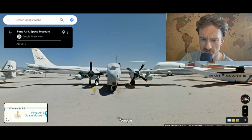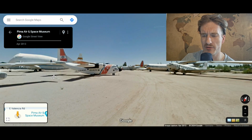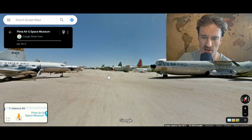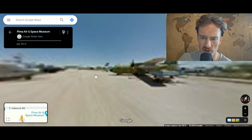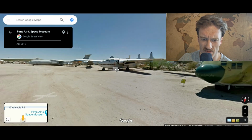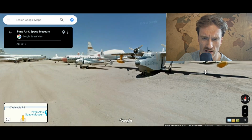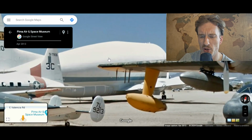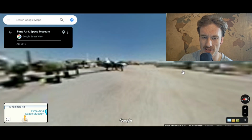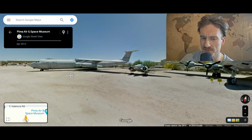Coast Guard. All these planes look very matte, which I think is because of the desert sand, or I would imagine it to be the case. Very cool. Have you already picked a favorite? I mean, this Beluga one there is really a sight worth seeing, I think.